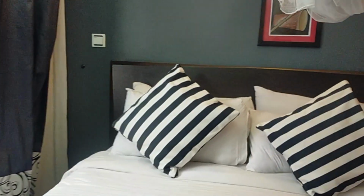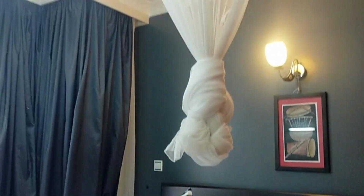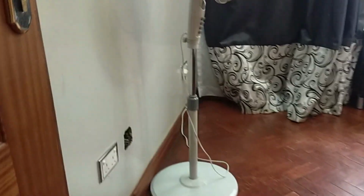Oh, I just like what's happening over there. There's art, there's that lighting, there's a drawer here, and then this beautiful wardrobe, ceiling above our heads. There's that net. Look how big the bed is. There's a fan here. This is where one should put something. There's some sockets.